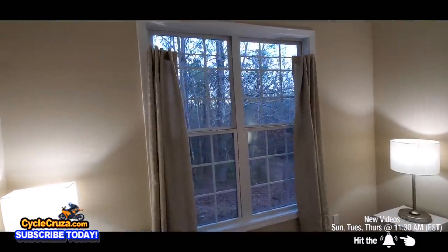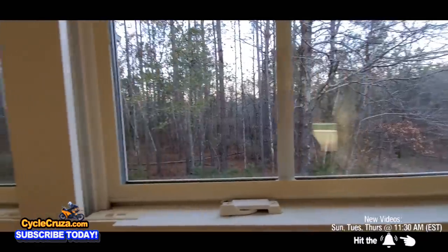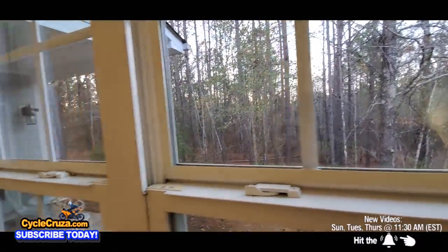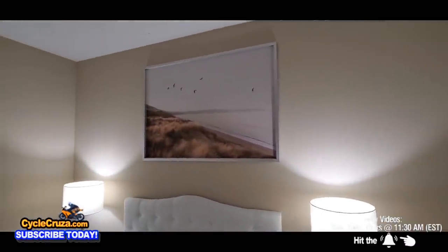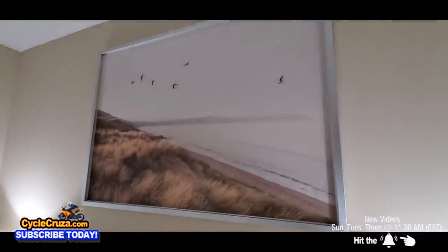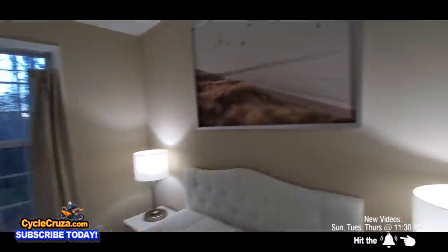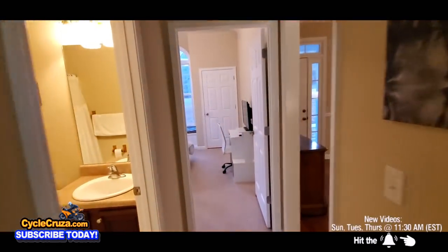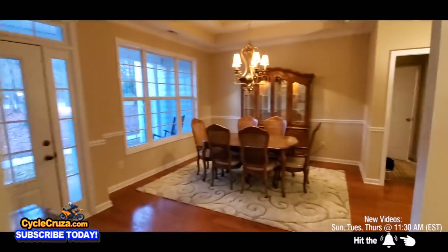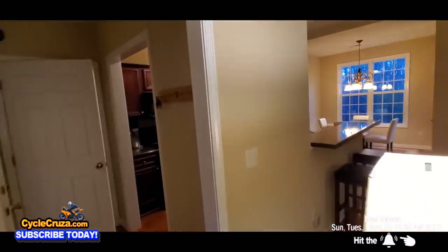Great big window here, look out into the forest, gaze into the forest, meditate. It's nice. Got a closet there. Got this here. Check this out. Painting here. Very zen. Very peaceful. De-stressing. That's what this property is all about. De-stressing. Zen. Meditate. Appreciate life. You know, life is short. Enjoy it and appreciate it.